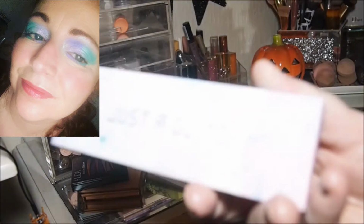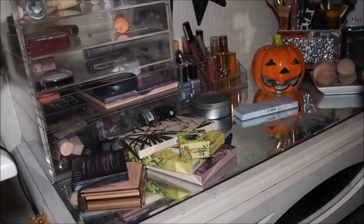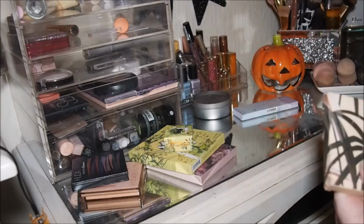So I'm going to put as many pictures of the looks that I've done as I've got. I did take pictures of almost everything. I've not taken any pictures of today's look, but you can already see that on camera, so you don't really need to see it again. Then we used this one.